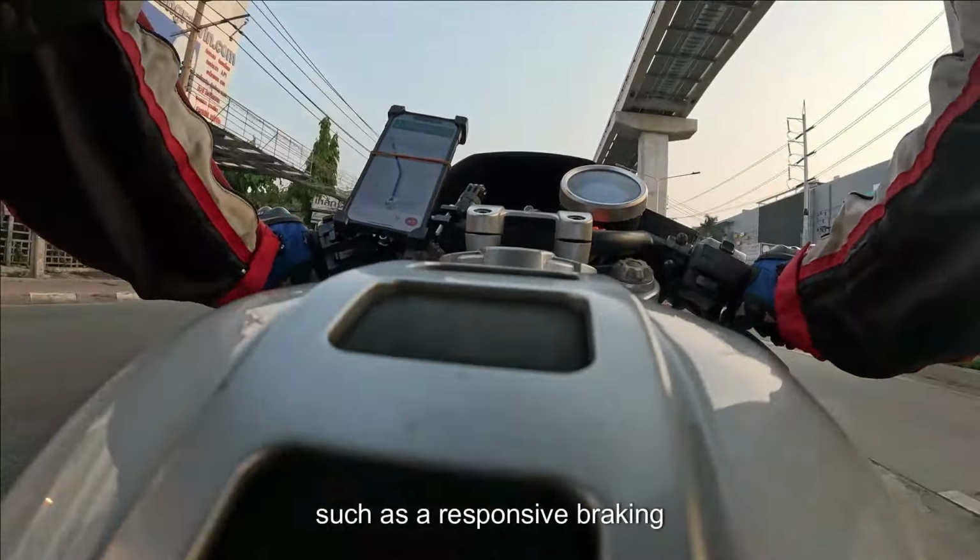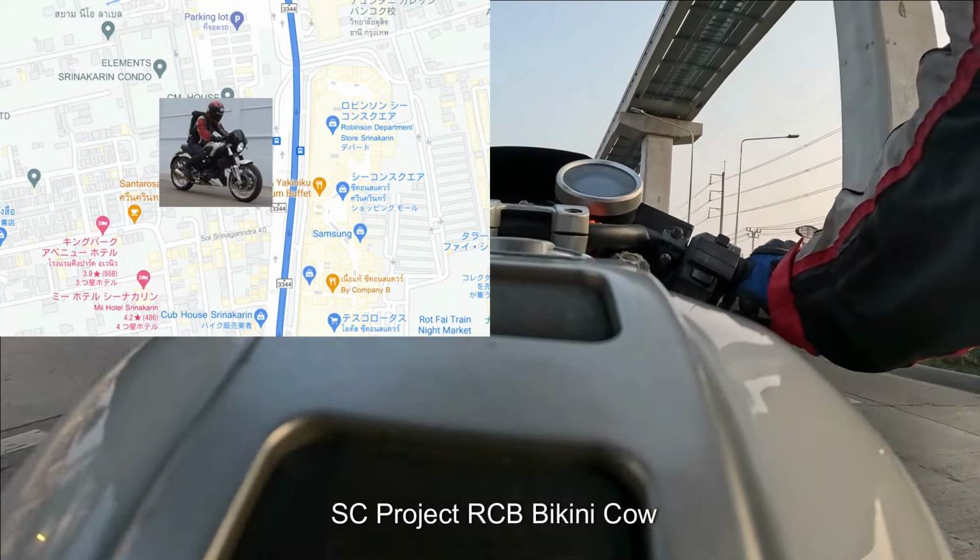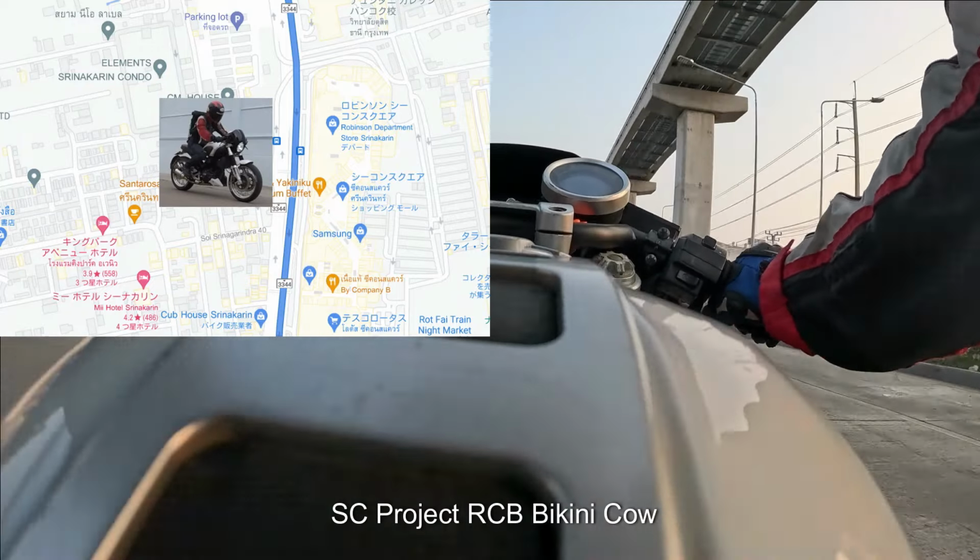One of its standout features is the swallow handle air filter, which enhances the bike's airflow for improved engine performance. This air filter is specifically designed to filter out impurities and provide clean air to the engine, resulting in smoother and more efficient riding. Another notable addition to the GPX Legend Gentleman 200 is the SC Project RCB Bikini Cowl.